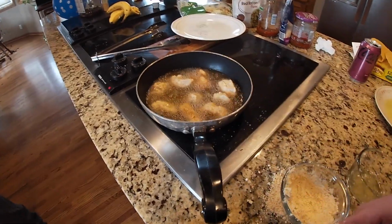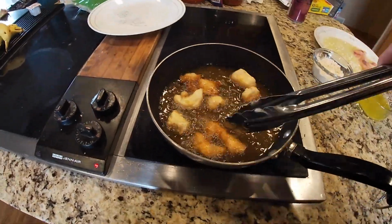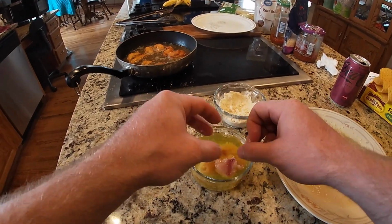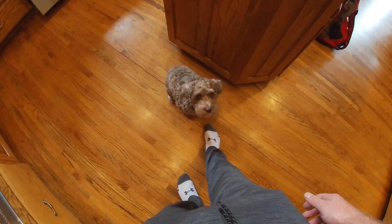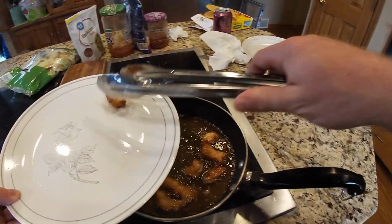All right, 3 minutes each side. Give her the old flip. Now, we're gonna soak the bullhead in the old pickle juice and let that marinate while that's finished cooking. Excuse me, sir. Lay down. That works too. All right, got the bullhead marinating over there in the old pickle juice.